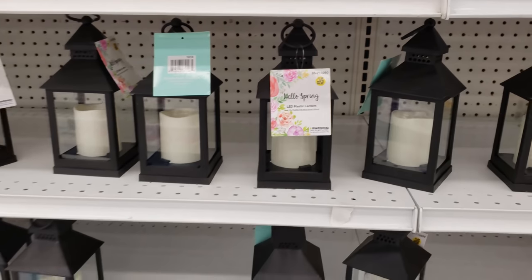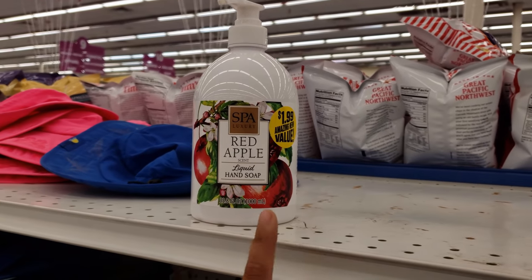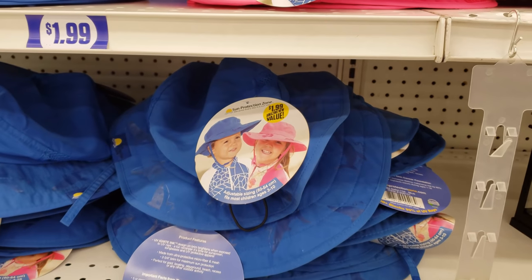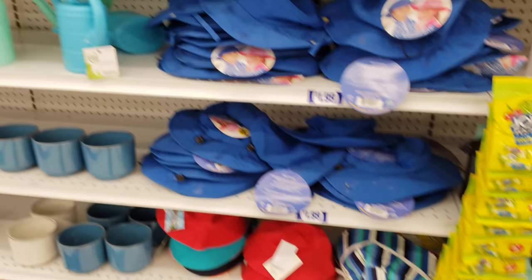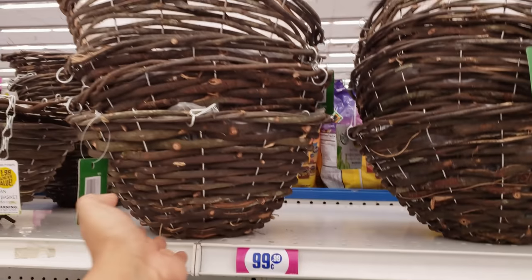Hello spring. $2 LED. Okay, oh look, red apple liquid hand soap. They're asking for two. Oh my gosh, I remember these. My sisters, every time we went to San Diego when we were little, my dad would always put one on them. Oh, so funny. Okay, all these are going to be 99 cents.